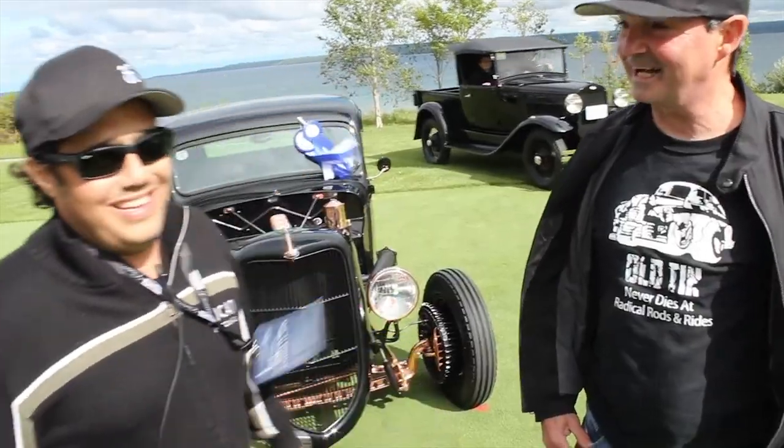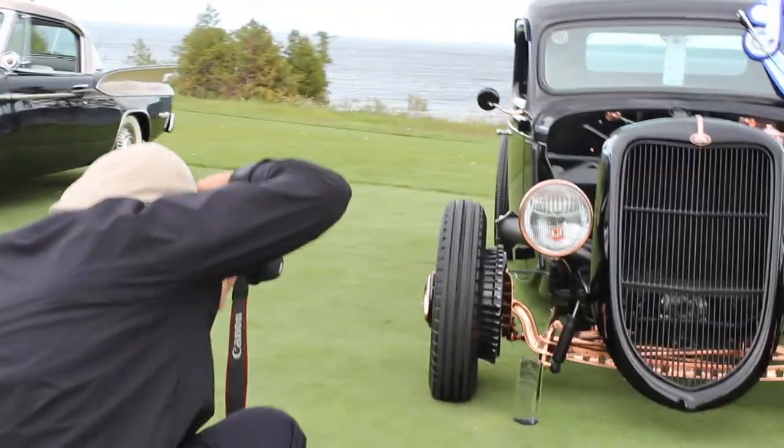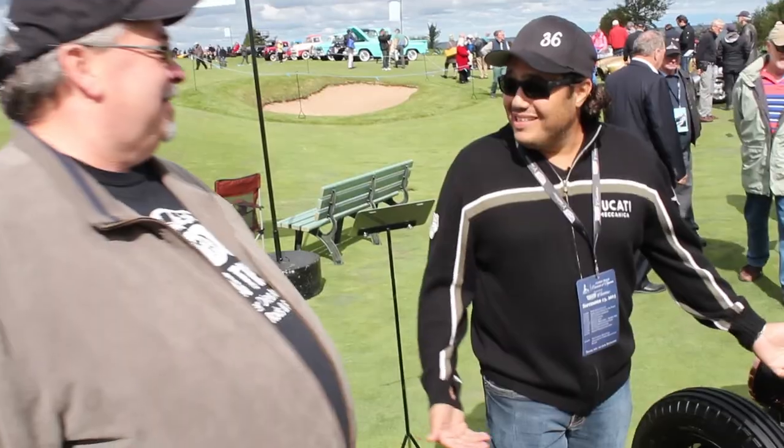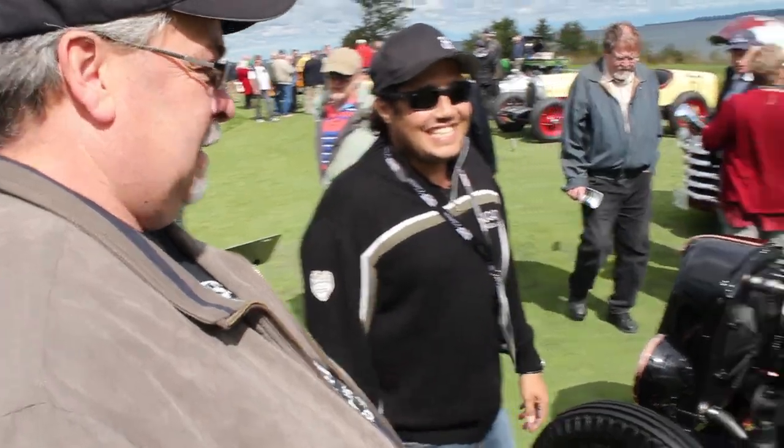Great group of guys. They took my vision, and I had a lot of outside help as well, but they took my vision and they turned it from a rat rod into a nice, cool looking street rod. Next year with the same cars. This is an invitation only show. So it's fabulous to be here, and then winning, it's even better.